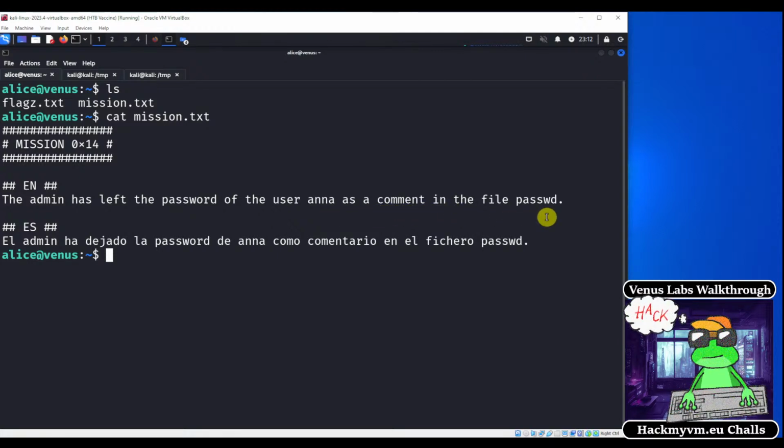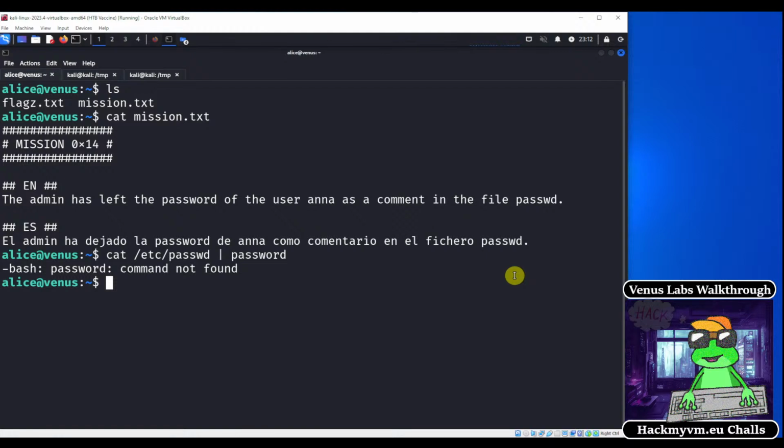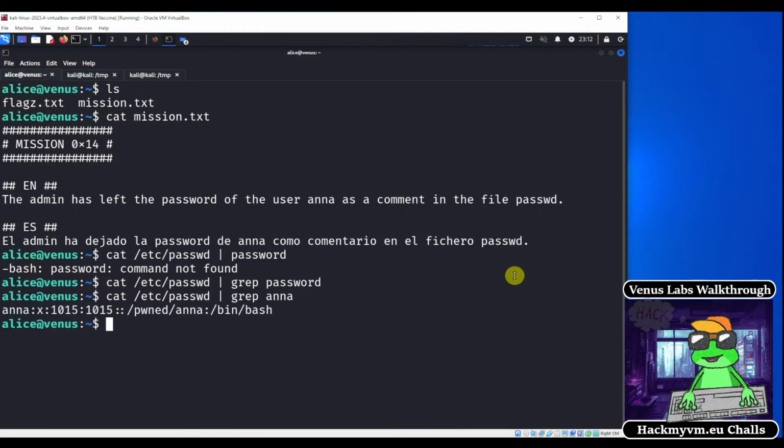Okay, so this is a little bit more complicated than you would assume, because accessing the comments inside of the password file in Linux is not very intuitive. So if we were to just cat out etc password, and we were to look for something like password. Oh, so we need to grep that. Yeah. And we were to grep password, we wouldn't find anything. But if we were to look for Anna, we don't necessarily find anything useful over here.